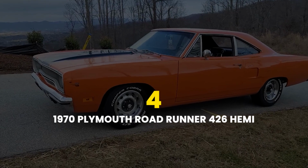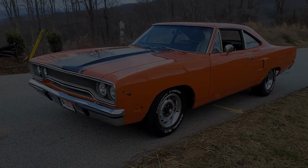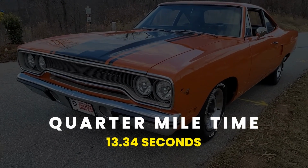Number 4, 1970 Plymouth Roadrunner 426 Hemi, quarter mile time, 13.34 seconds.